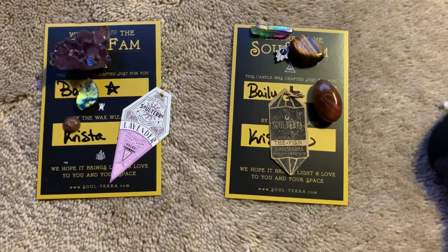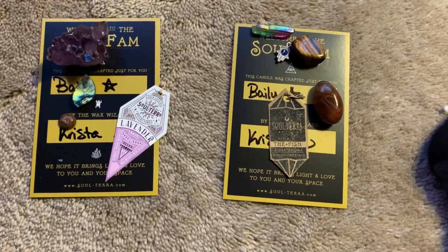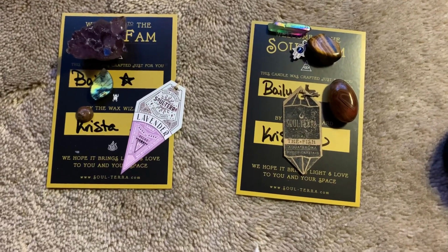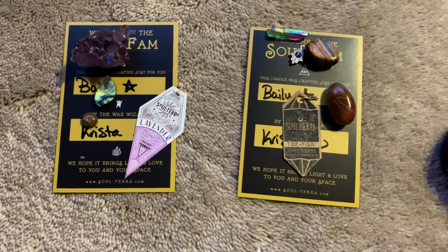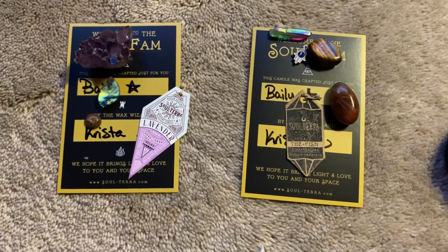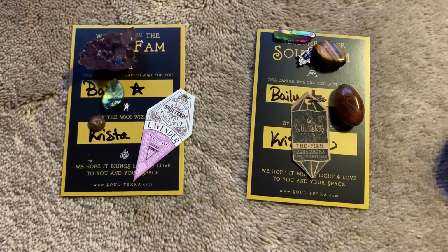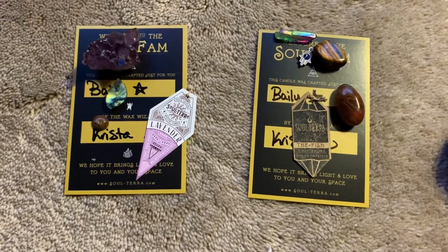So yeah, that's my review of the two Soul Terra candles I got. They're really good candles. They do kind of cost a lot, but they are totally worth it. They smell amazing. They scented up my whole entire house. So I definitely want to get another one pretty soon.